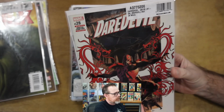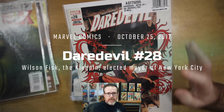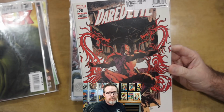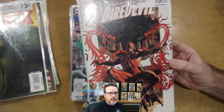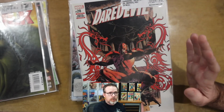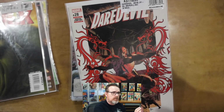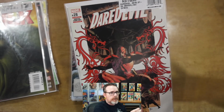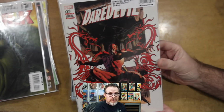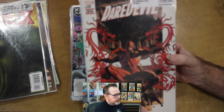Next book is another one that's kind of a staple for my Mile High purchases recently, Daredevil number 28. And in this issue, Wilson Fisk, the Kingpin, is elected mayor of New York City. And the rumor is in Daredevil Born Again that they're going to borrow from that storyline. Now, storylines that are pulled from the comics that are brought to live action, they're not always collectible. Right now, there's just some buzz around it, but it's definitely boosted the value of this comic, and Mile High has it always available for roughly around cover price, so I like picking it up there.